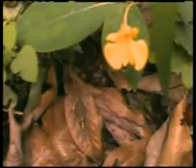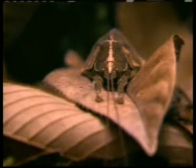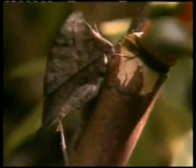There is another insect behind these yellow leaves. Let us try to find it. There it is, a perfectly camouflaged insect. It is almost impossible to see it on the leaf. The insect mimics the leaf down to the tiniest detail, such as the mark of rot on it. And here is another insect looking exactly like a torn leaf.